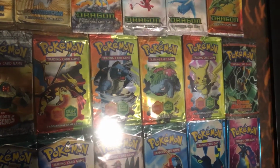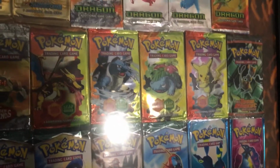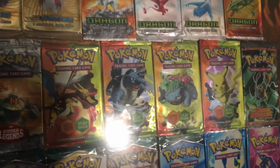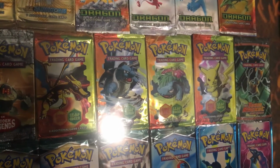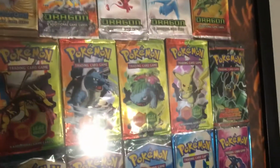Fire Red, Leaf Green, pretty easy to come across. I got those all on the same run once again. First time I got them, they were all in Italian, and now I have them all in English. Having them in Italian wasn't a problem, they were just really wrinkled up and beat up, and I wanted every pack in here to look somewhat decent.